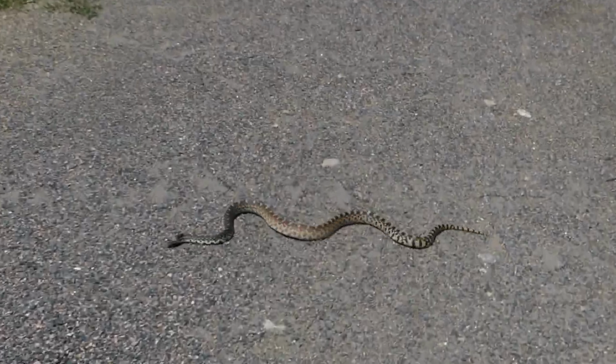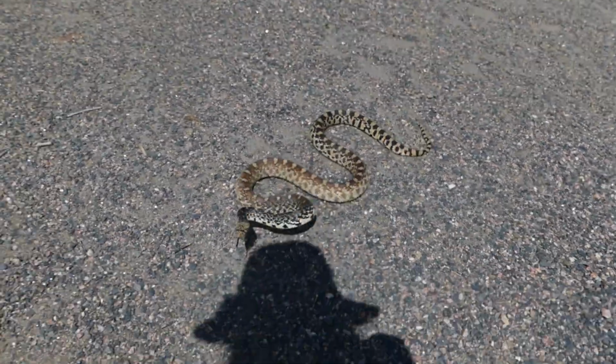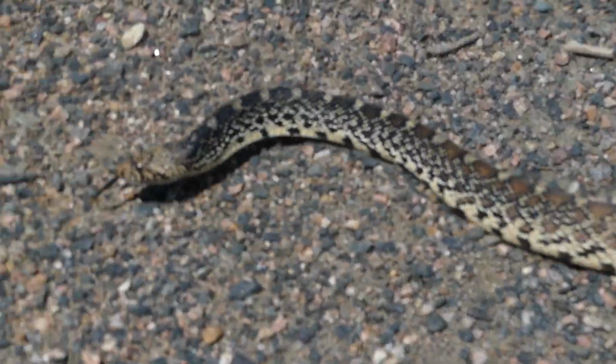All righty, guys, here we have a bull snake crossing the road. It's a little trail. We just got to our spot like 5 minutes ago, maybe. There's already a bull snake crossing here.